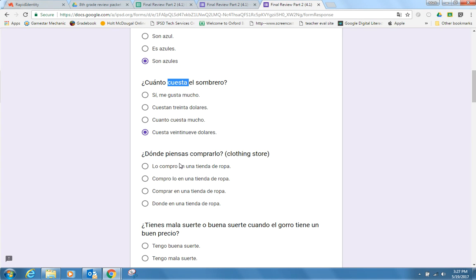¿Dónde piensas comprarlo? Where are you thinking of buying it? Lo is referring to the sombrero. Remember that lo could either go in front of the conjugated verb or attached to the infinitive if you have an infinitive in it, and we don't have an infinitive in the answer. So I buy it would be lo compro en la tienda de ropa. You'd put lo back in front of the conjugated verb because I don't have an infinitive anymore in my answer. I say I buy it. Now you could have said pienso comprarlo, but that's not one of your answers.